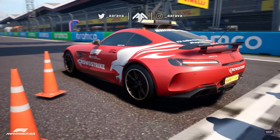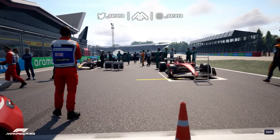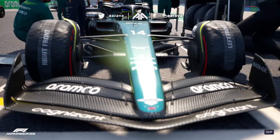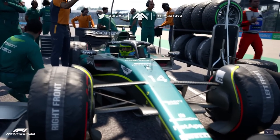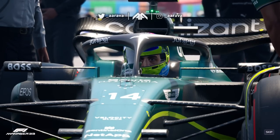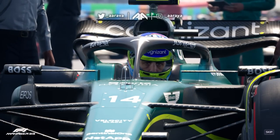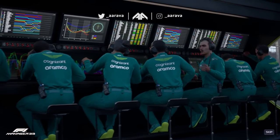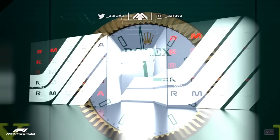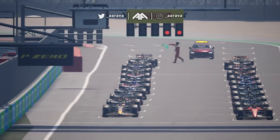The British Grand Prix is nearly upon us. The drivers composing themselves on the grid ahead of 52 laps around Silverstone. The composure of Fernando Alonso really clear to see. P3 is a decent starting position, and they should get a good haul of points if they play the race right. This should certainly be a good one, folks. Hold on tight. It's the British Grand Prix.